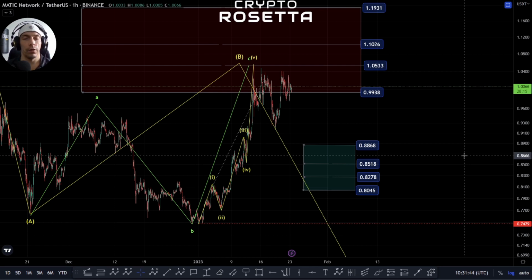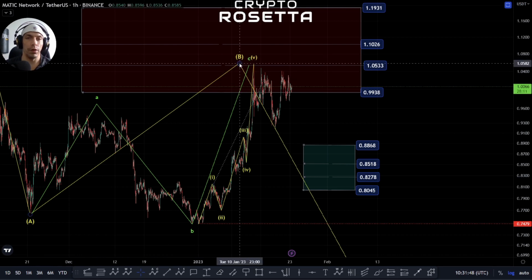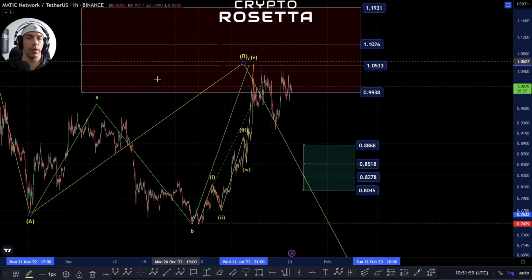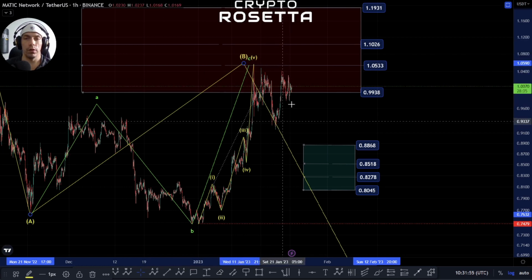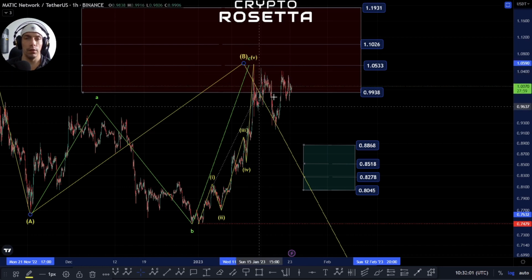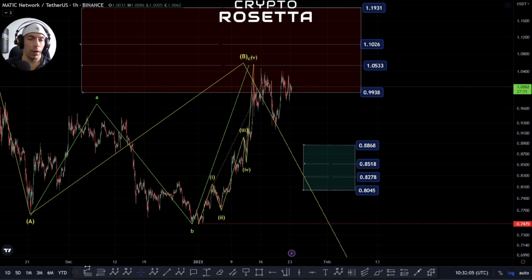Okay, so let's get into this. What we were looking at is basically the potential we could have had this as a completed B wave into this high point. However, currently, the structure is not suggesting that this is the case, because what we'd be looking for is the potential for a 5-wave structure here. There is a way we can talk about this, but before we jump into that, I'm going to go with why I'm looking at this as a potential completed move.